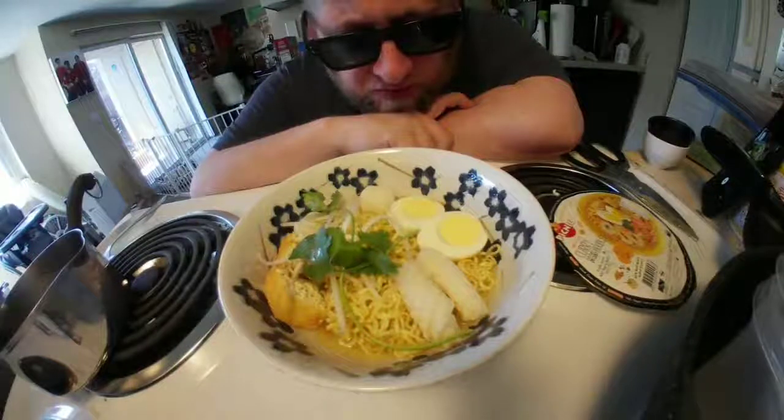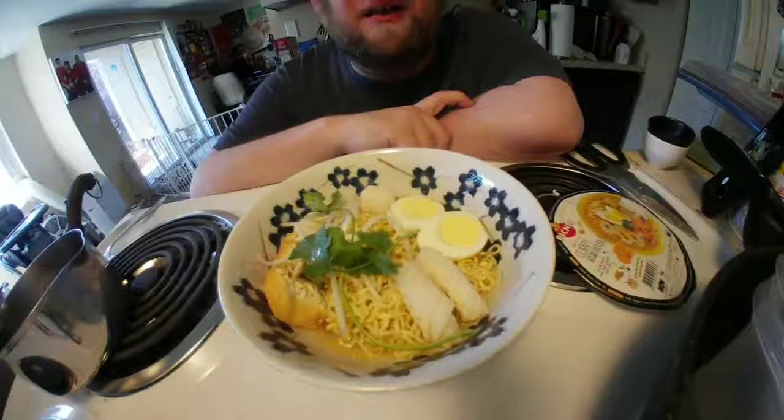Those fish balls look good. All right, well, I got to take some pictures of this.